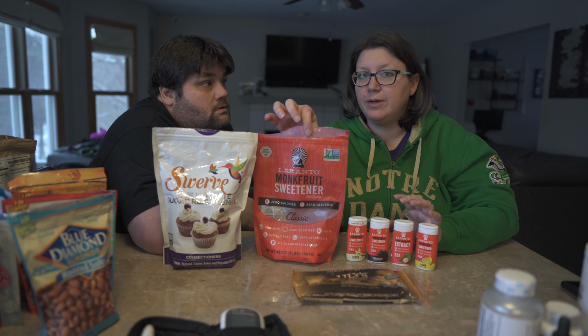Xanthan gum. The fiber, starchy thickening agent. This is pretty much in everything. We use it for almost anything. We've only had this bag for a couple months and it's almost empty. You only use a little bit at a time. Thickening up stews and soups, giving texture to breads. Use it in baking too. I think it helps with the chewiness of cookies.